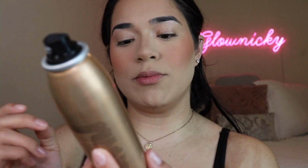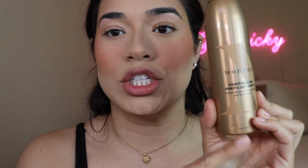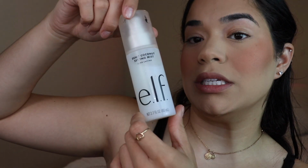So I'm going to use the Morphe Continuous Setting Mist Spray. I don't know what's different about this one, but it says it's supercharged, and instead of just their set and mist, it says prep and set mist plus. So I'm going to try this one today. In fact, I might even go in with some of the e.l.f. Coconut Dewy Setting Mist Spray, but I don't like the sprayer on this. The beginning of the mist is great, but the end of the mist is really droplet-y. So, droplet-y, is that a word?